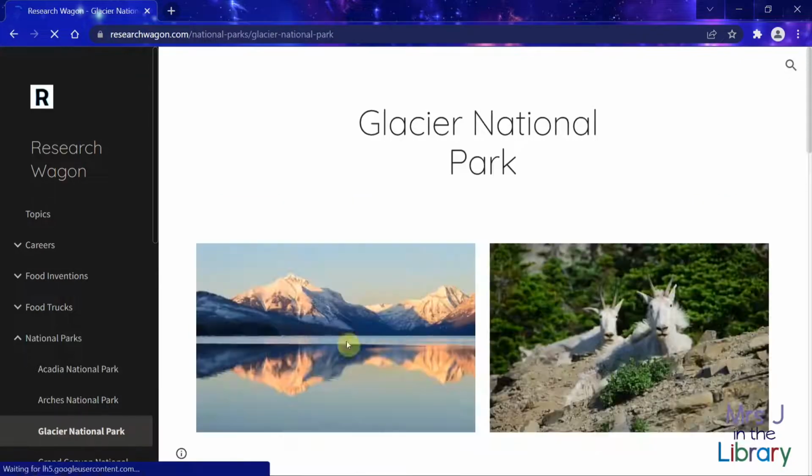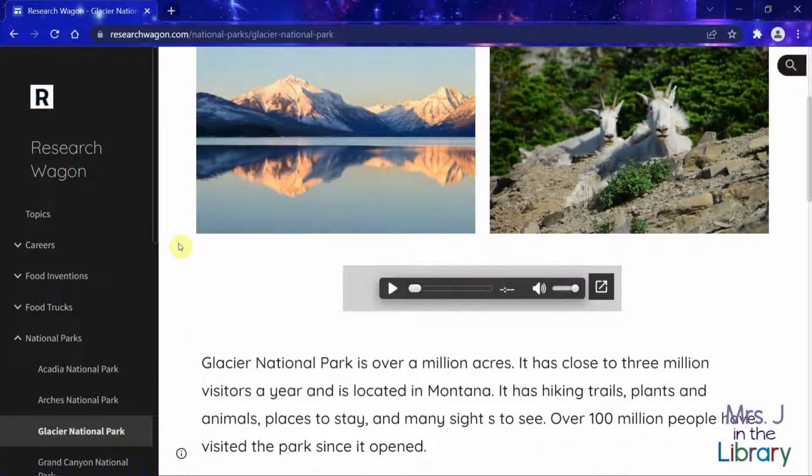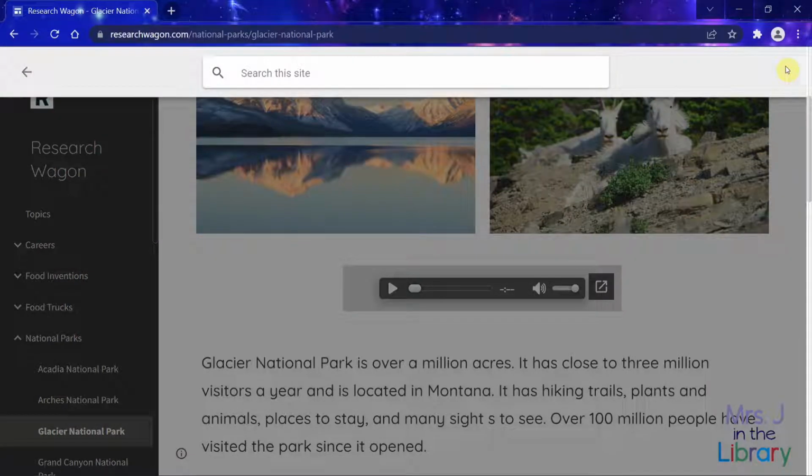When students are looking for information, they can browse using the sidebar or click on one of the topics using the pictures. They can also search the website by clicking the magnifying glass in the top right-hand corner.